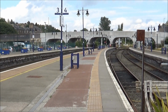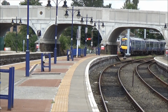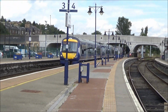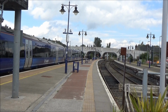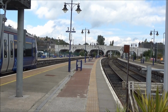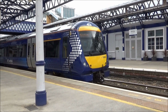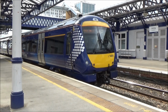Okay, arriving now is the delayed 11:44 ScotRail service to Glasgow Queen Street from Aberdeen. It's 170409. We'll head to Glasgow Queen Street only. Okay, departing now is the 11:44 ScotRail service from Aberdeen to Glasgow Queen Street only, with 170409.